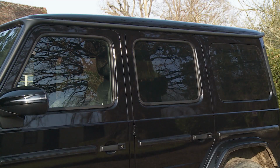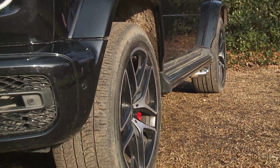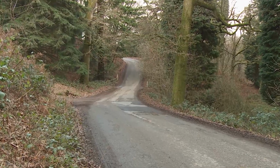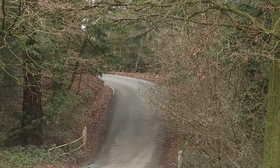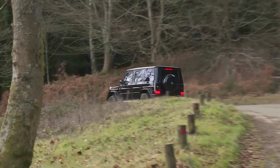Copious amounts of aluminium and a redesigned version of that rugged chassis have reduced curb weight by 170 kilos. And this, combined with all the engineering changes, is enough to transform the way that this Gelandewagen tackles the only kind of terrain that it previously struggled to conquer: tarmac.